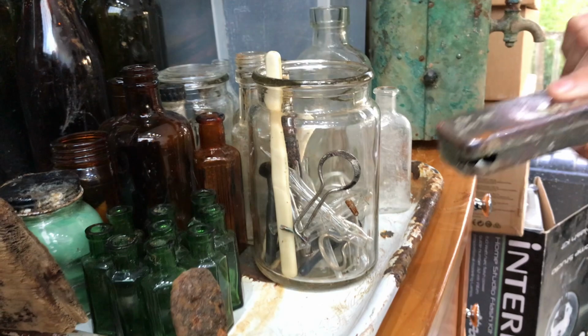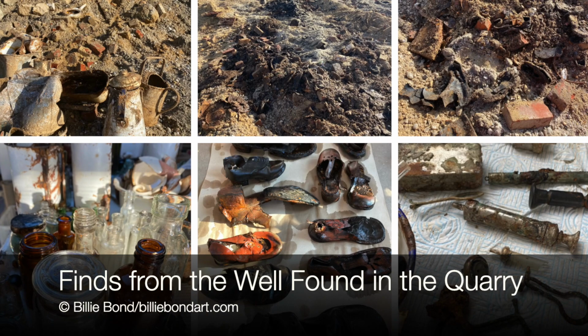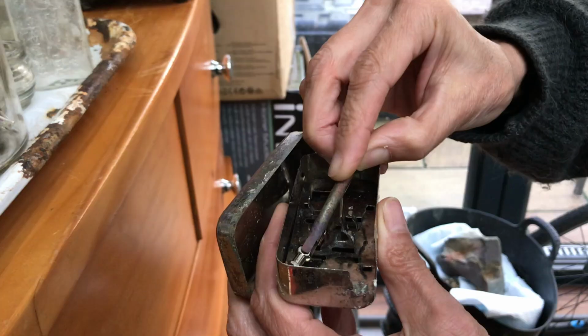Okay. So look at all these poison bottles. Were they all in the well? Yeah. Wow. And this, I think you've seen it. These are little hypodermic needles. Oh yeah. But in the days when they sterilised and reused the same ones.